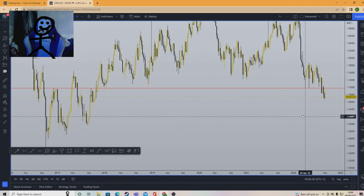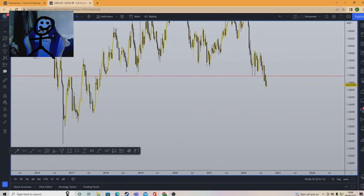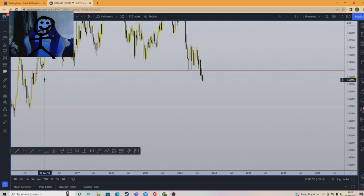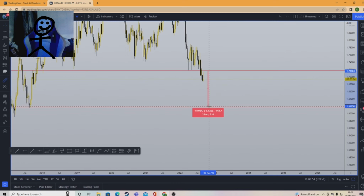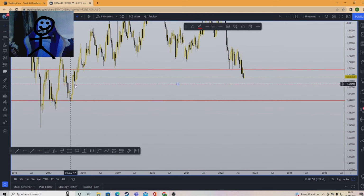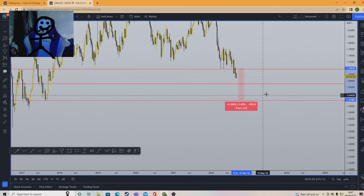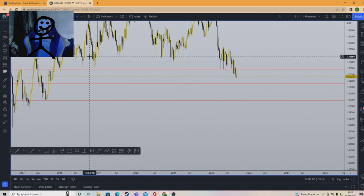In terms of targets into the downside, what we could potentially look for is actually all the way down here. I know it seems like a lot, 1,000 pips away, but then again, look, there's not actually much stopping it except for this level over here. That's the only thing stopping it. After that level is taken, it has a high chance of continuing all the way down to 1,000 pips from where it is right now.